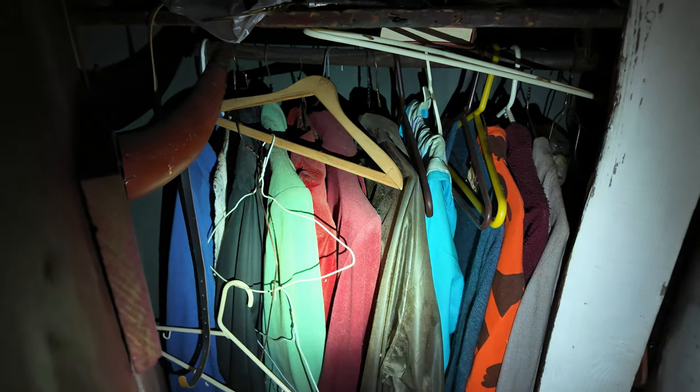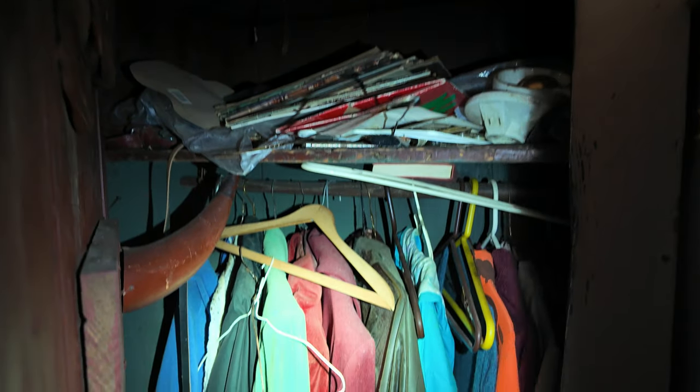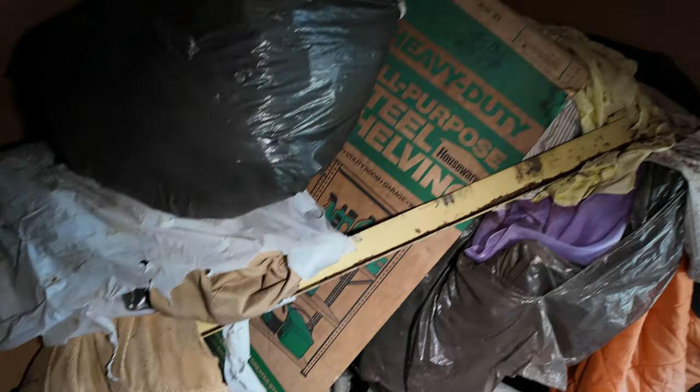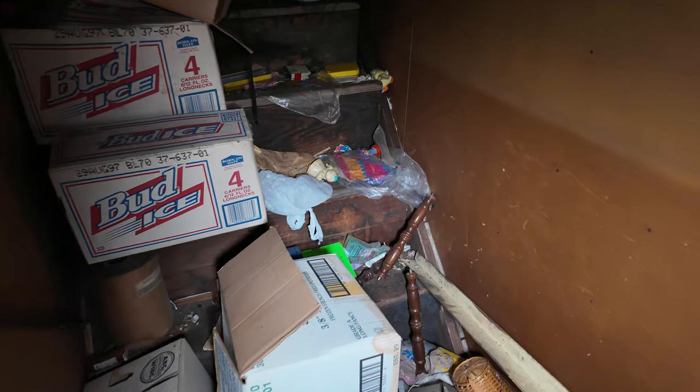I think my flashlight might be dying. More wardrobe stuff. Old coats. Yeah, let me switch to my light panel and we'll continue. All right, around this corner is the steps to the attic. Which, yeah, is a feat in itself.